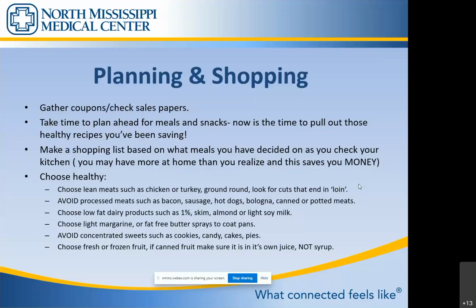Obviously avoiding sweets, we all know that. Any prepackaged cookie, candy, it's just horrible. Just try not to even walk down that aisle if you can help it. Stick to those fresh fruits or frozen fruits. Try to stay away from the canned fruits, but if you have to, read the label. It'll tell you if it's in its own juice or if it's got added syrup. So stay away from those syrupy, extra added sugar fruits.